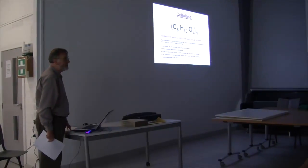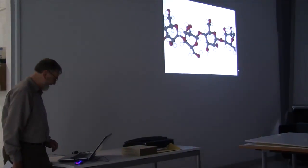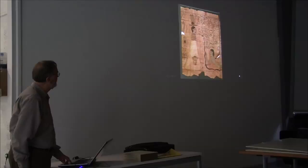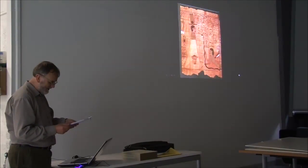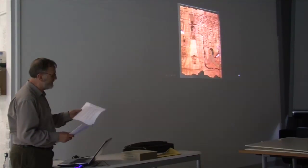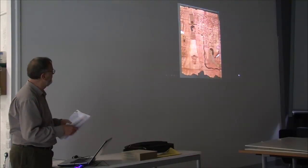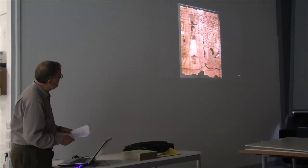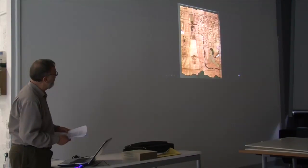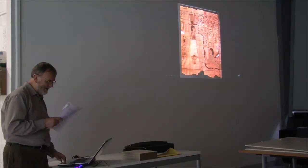But when we did this talk, we found all sorts of nice images, which is much more fun. And I'm not going to go into chemistry. This one is about precursors of paper, which one can go on about a long time. This is parchment, not parchment, this is papyrus. It might even be bark paper.